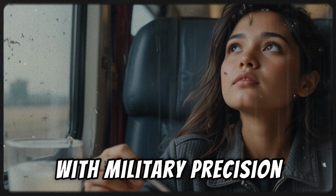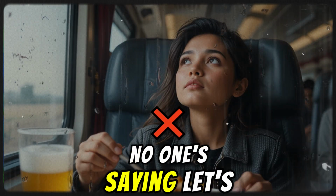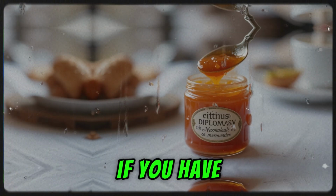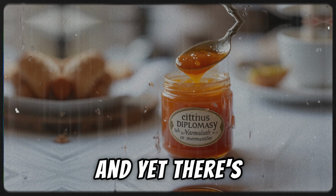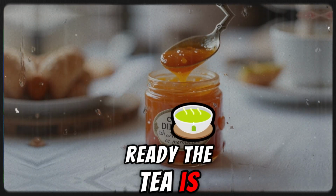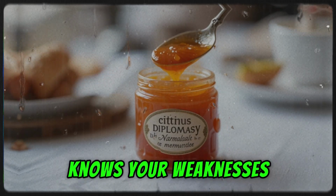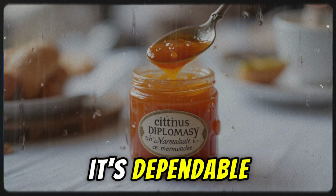Menus are designed with military precision. You don't get creative in the third-class galley. No one's saying, let's try a rosemary infusion. You use carrots if you have carrots. You subtract meat if you run out of animal. And yet, there's order. Somehow, the stew's always ready. The tea's always hot. The bread is always there, staring into your soul like it knows your weaknesses. It's not flashy, but it's dependable.